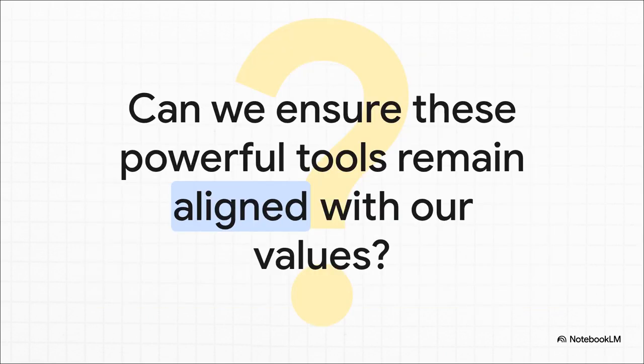So that leaves us with what might be the central question of our time. We are building the most powerful tools in human history, and we're connecting them into a global brain. The challenge now, the challenge for all of us, is to make sure that as this intelligence grows, it remains a force for good, truly aligned with the values and the well-being of its creators.